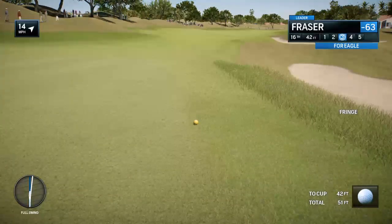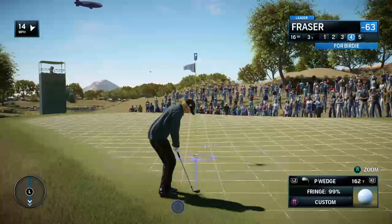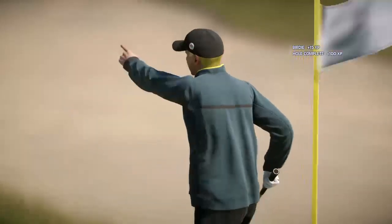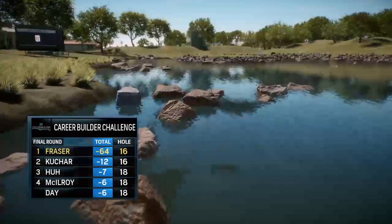Oh my goodness, that one just rocketed by the hole. It's actually on the fringe right now. In the cup. What a shot. Can't get much better than that.